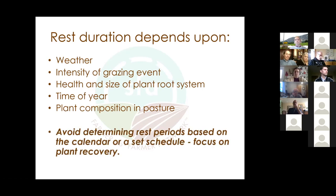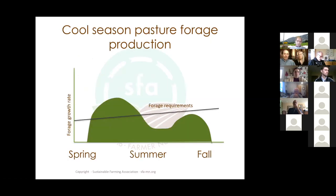The key point here is we want to avoid determining rest periods based on the calendar. Yes, I know that's how we like to operate. You know, on Monday we do this, on Tuesday we do that. And it's nice to set up 30 paddocks, not have to move fence, just open a gate 30 times and come back around. But we have all this variability, particularly in a mid-continent climate like we live in here in Minnesota. This is going to be very different in Ireland or New Zealand. And yet even there they have variability. It's just not as extreme or dramatic as we experience here.